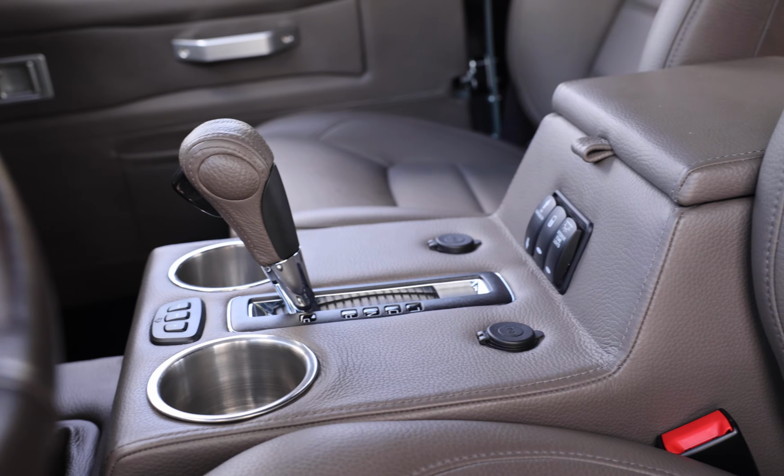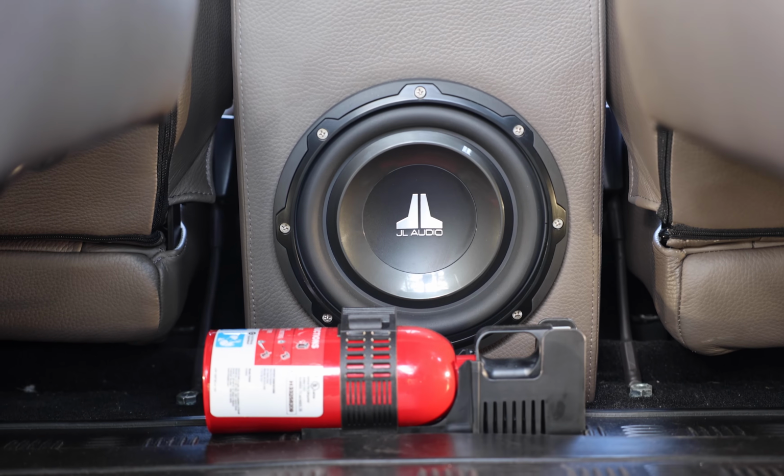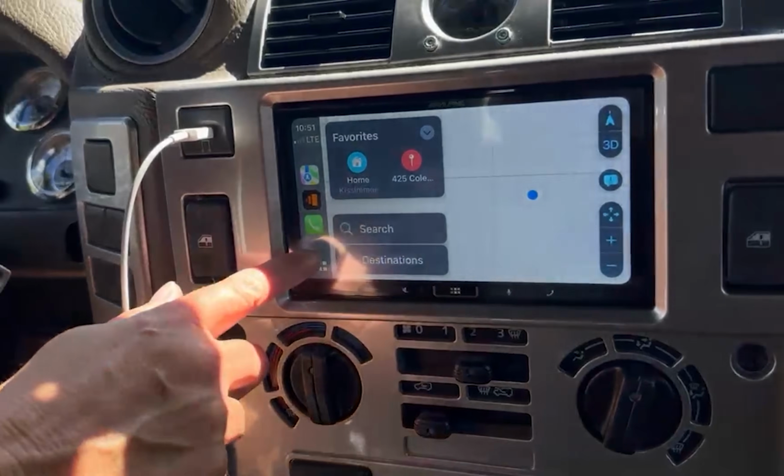D90 also features an array of modern conveniences such as gel audio sound system, Apple CarPlay and access to USB ports throughout.